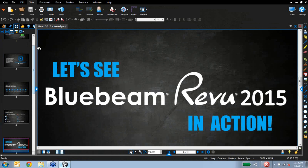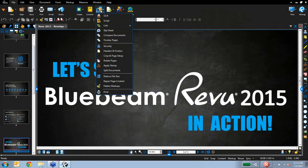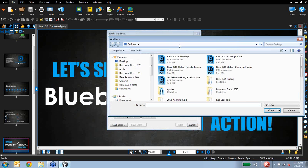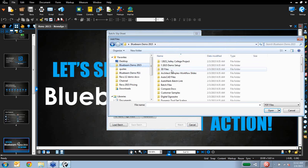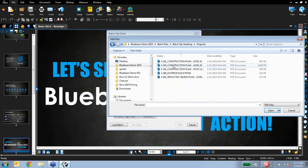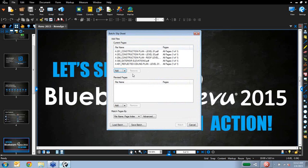So first, in order to access batch slip sheet, I'm going to go up here to the File menu and Batch. This is my menu for all my different batch processes. And I'm going to do batch slip sheet. Alrighty, so first I'm going to load in my current pages. Let's see here, batch slip sheets, originals. There we go. I'll just load all those in there.